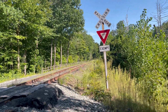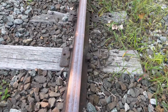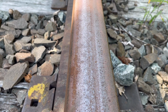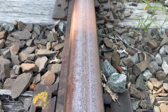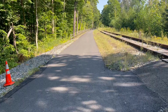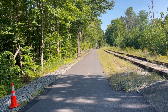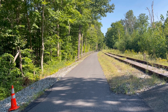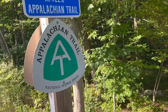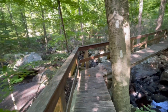We have a railroad track and a paved trail. So the railroad tracks, I'm sure, aren't being used, not only because there's weeds growing up, but the tracks are rusty on top, which tells me nothing's been crossing them for a while. And the bicycle path is perfect because Team Spandex can come screaming down here and take up the whole road without worrying about cars getting in their way. We have a bridge with an angle.